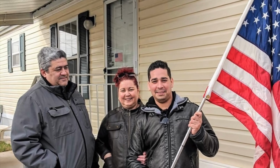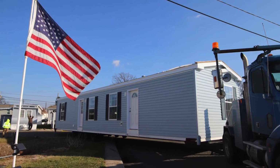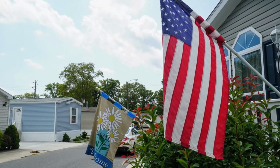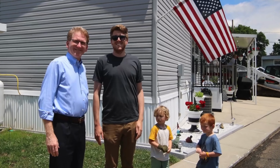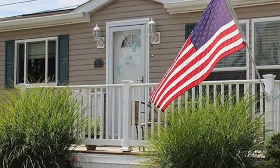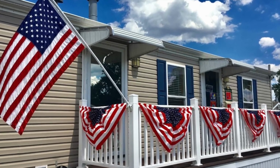This was a beautiful story where this gentleman bought this house and found the American flag in the shed, and it was a very moving moment for all of us because he had just migrated from Cuba. So we get a lot of immigrants coming to us as their first home ownership, and it's such a pleasure to help them. Or downsizing or upsizing. We have all sorts of people in our community.